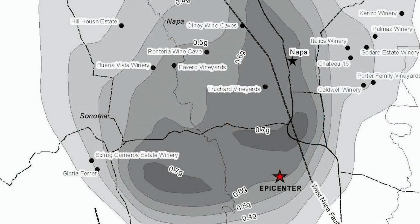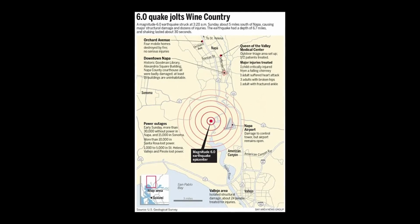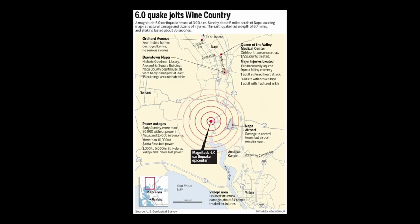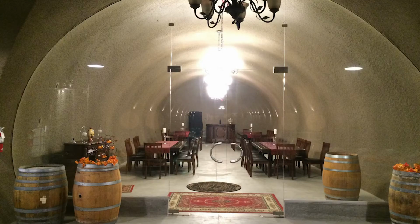In 2014, the South Napa earthquake caused $400 million in damage, attributed mostly to older commercial buildings and some newer buildings in downtown Napa, and failed utility systems. No significant structural damage to underground wine caves or damage to wine cave contents was reported.